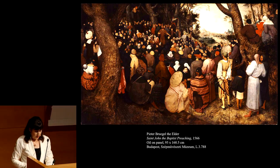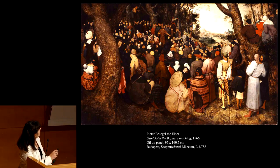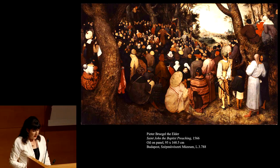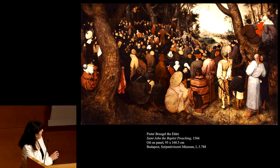Peeking around the trunk on the left, a curious lanzknecht or mercenary soldier, identifiable by his kind of spiffy leggings here. A pilgrim with a walking staff, his cap adorned with numerous pilgrim's badges, sits beneath a large tree, almost an outgrowth of the earth, except for his red stockings. So here he is, and here's his little leg.